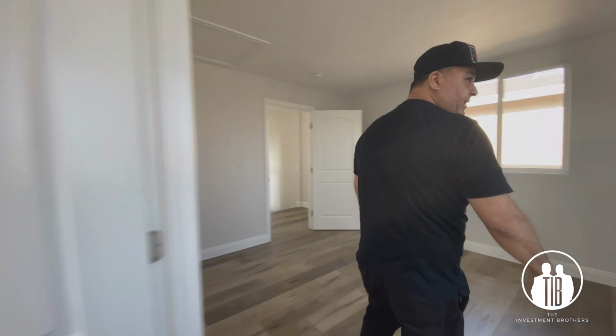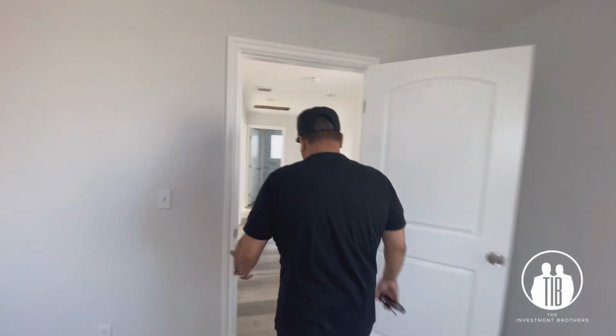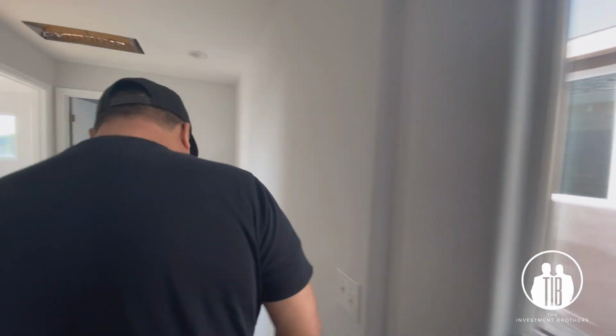And then let's take a look at the backyard so you guys can see what we did. One of the beautiful things is you don't actually have to do garages when you're doing new construction out here in the city of LA. You guys can actually do a carport, and that's what we ended up doing. Look at the backyard. Why don't you guys walk with me so we can see what's back there.